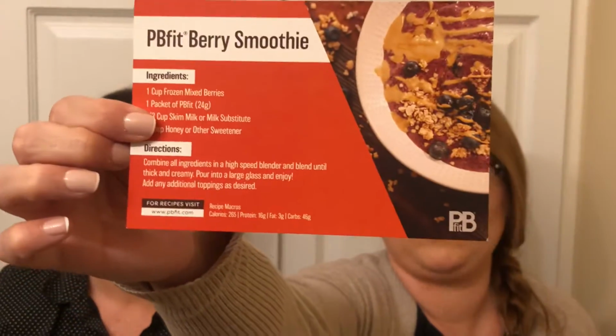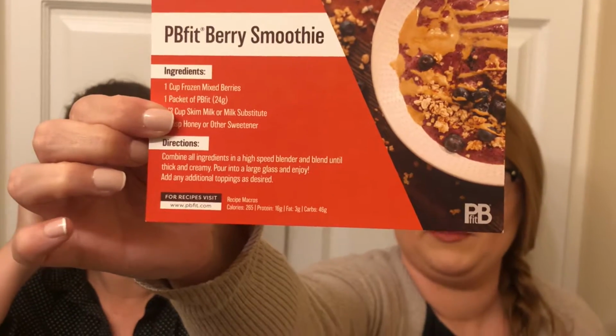And can I get this last one up? PB Fit is this one? Oh, just a smoothie. It says PB Fit Berry Smoothie, and then it gives you ingredients and stuff. So there's no HelloFresh card or anything. But again, all this stuff for $20, and at least you get to try new snacks, even though most of them, as I said, are repeats, but for the most part, they're good repeats.